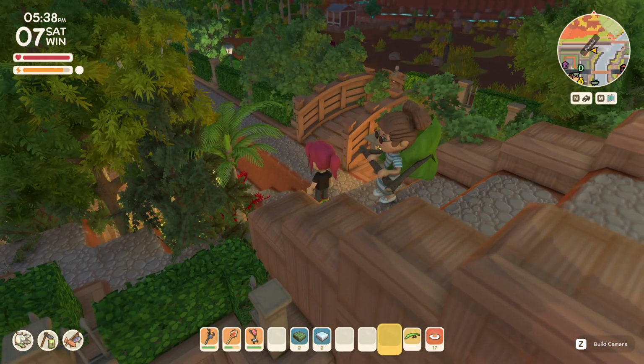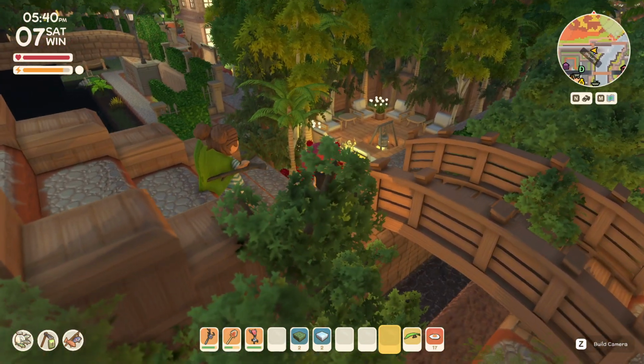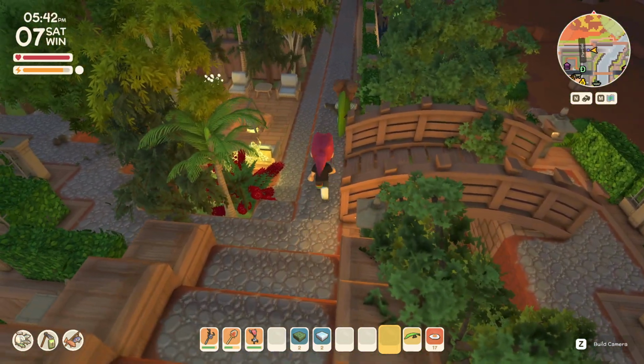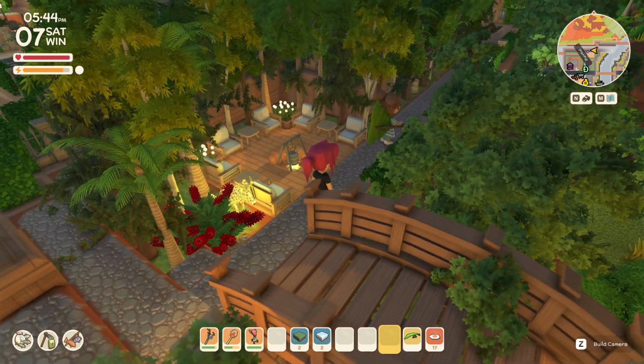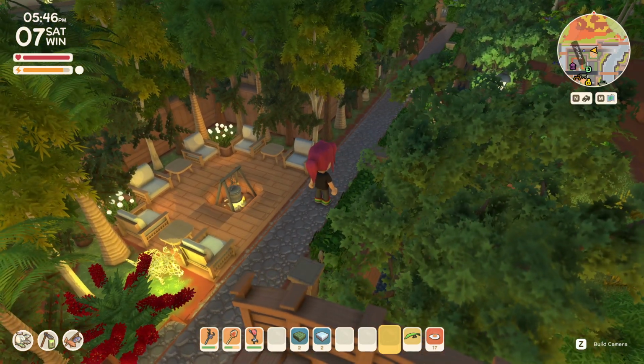You can go towards the left, which will take you in behind John and the museum. Oh, look at this little side area. We have a little hidden feeding area that I don't think I've ever seen anyone use, but it's there if they want to.